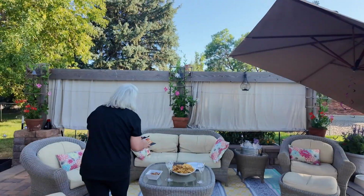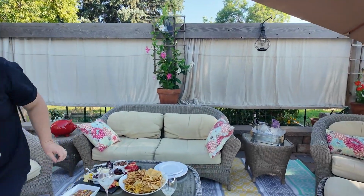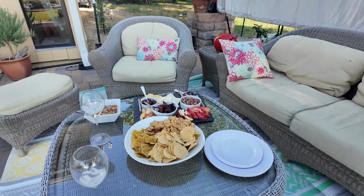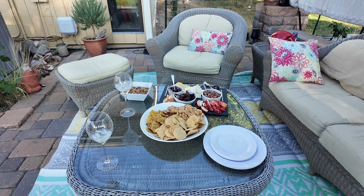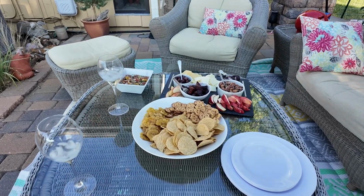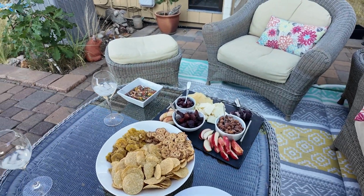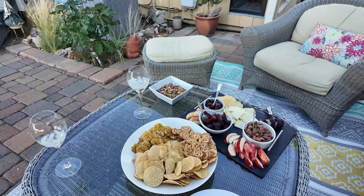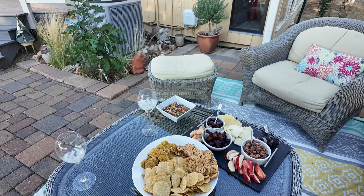Now here comes Keeli. She's bringing all the finger foods out. Let's see what we've got here. Oh, okay, here we go. Oh, this looks good. We got chips. And we've got some fruit and nuts and cheese and some salsa over there. So that looks really good. I've already had some chips and some salsa.